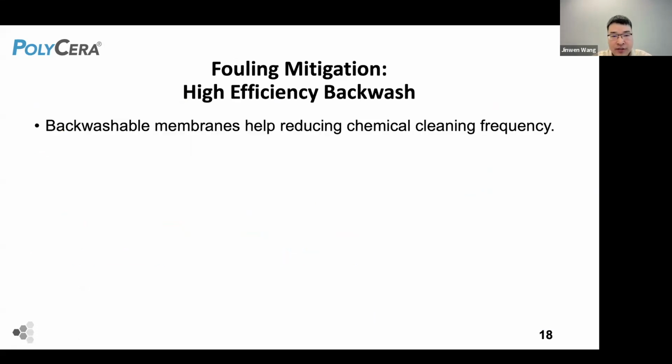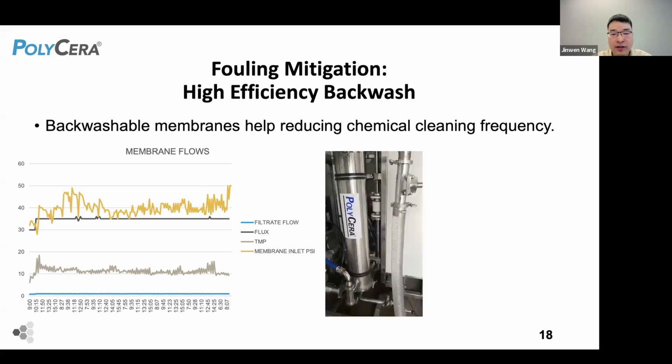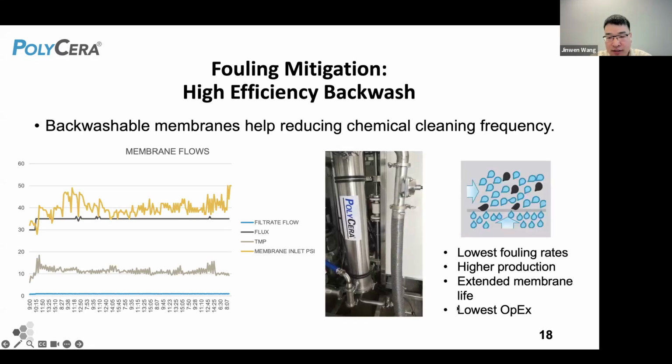So the other big feature for produced water is that it has suspended solids. That will require the membrane to be backwashable. Backwash can effectively reduce the suspended solids deposition, the cake layer formed on the membrane surface, to recover the performance. Here is a video showing a backwash.